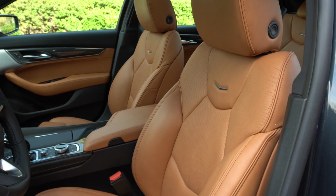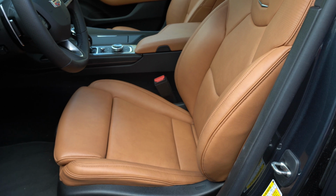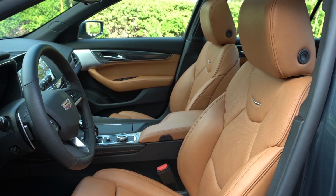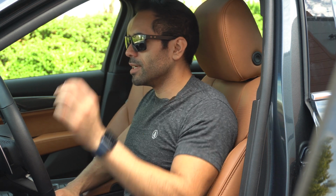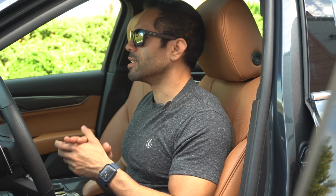Now the overall seat design for both the front and the rear seats, to me, looks amazing, and actually feels sporty too, because this part really does wrap around the lumbar. So whenever you're doing a quick tight turn, it holds you enough that you won't slide or throw yourself off the seat.